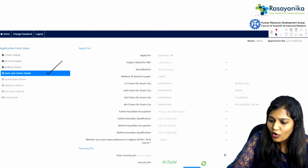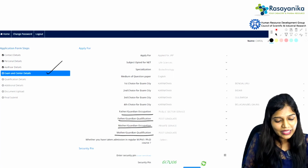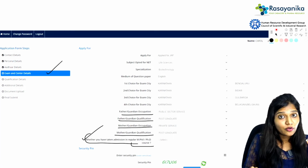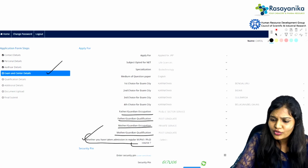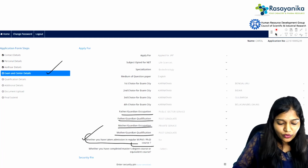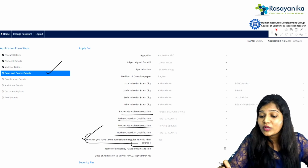father or guardian occupation, yes, and then the qualification, and then your mother's occupation or your guardian's occupation, then your mother or guardian's qualification, and the next one is very important, whether you have taken any admission in a regular course, not the correspondence courses, in MPhil or PhD course. If you have registered, click on yes. If no, then click on no. Then you can go in for whether you have completed. If you have clicked no, then it will ask you whether you have completed your master's degree. If you are clicking on yes, then it will ask you from which university.